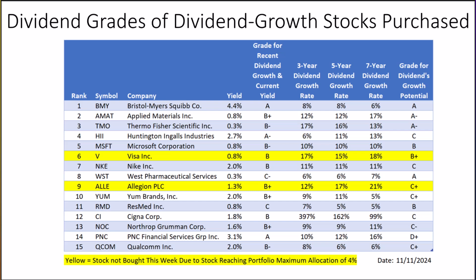Ideally, you want a higher dividend, high recent dividend growth, and the best potential for future dividend growth, but that's not the way it works usually. Companies that are already paying out higher dividends rarely have the greatest potential for the greatest growth in those dividends. In our list, as you can see from the last grade, dividend growth potential, the companies in the best position to increase their dividends substantially are Bristol-Myers, Applied Materials, Thermo Fisher, and West Pharmaceuticals. These earned an A- or better grade.